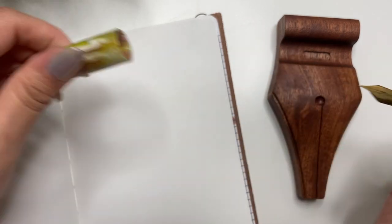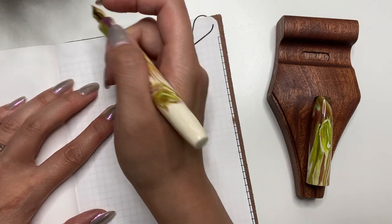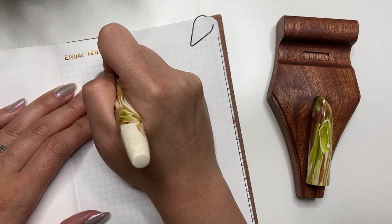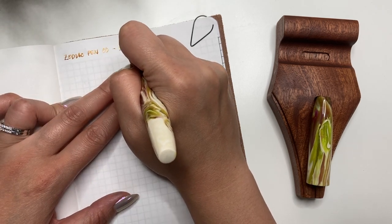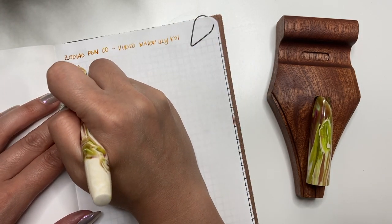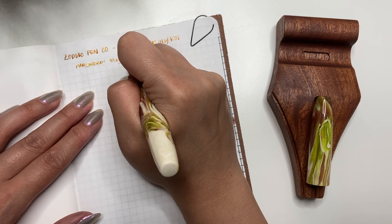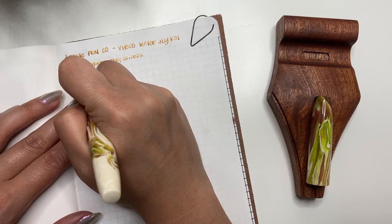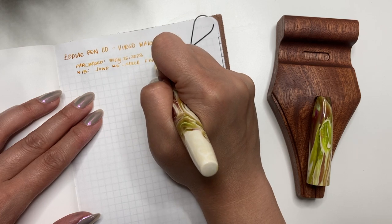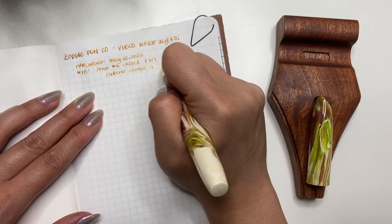So the first pen that I will be doing a tester on is my Water Lily Koi. Oh, that's so cute. Make sure I'm on the right page here. So this is Zodiac Pen Co. Virgo Water Lily Koi. Oh my gosh. So I'm just going to write purchased May 25th, and the nib is a Jowo number 6 steel fine, and it's ground into a cursive smooth italic by Jack Hernandez.